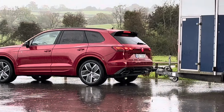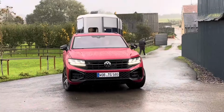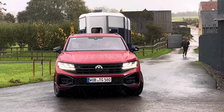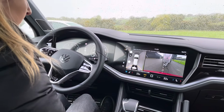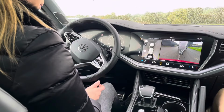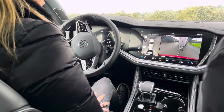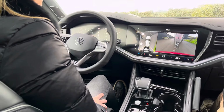We then got the chance to test out its towing capabilities in the pouring rain, classic British weather. But genuinely, I'm not a person that's towed loads, but I was really impressed with this because it really helped me, guided me, and basically reversed and manoeuvred for me. Those that have towed before, would you find this helpful? Because I think people that have towed before have said this is very helpful and it's a great tool, and it makes the Touareg an ultimate towing vehicle, especially the diesel.